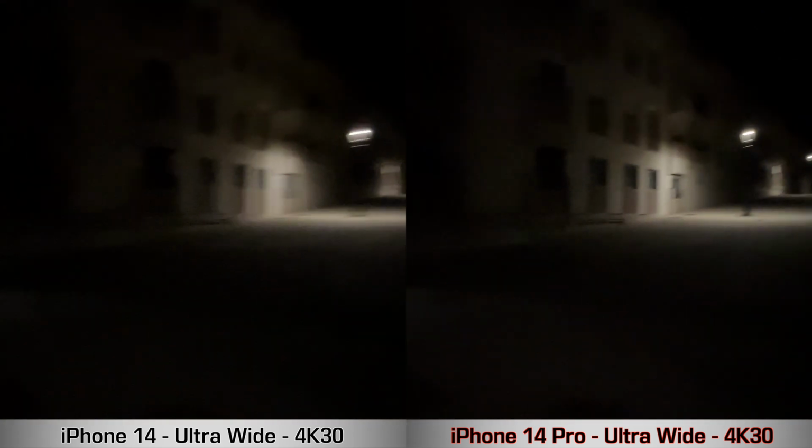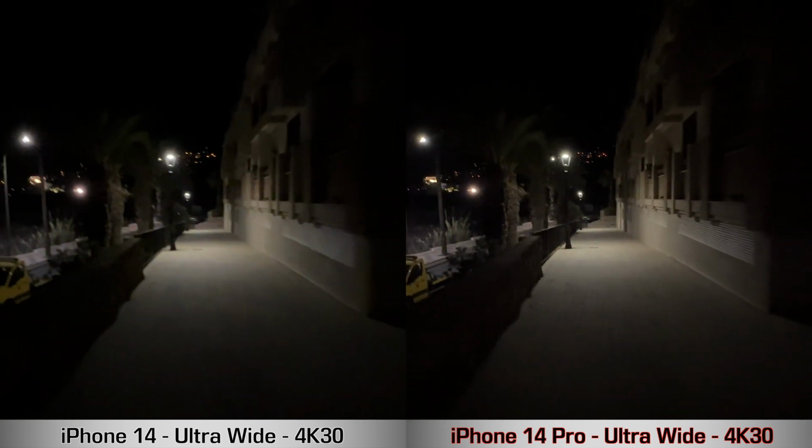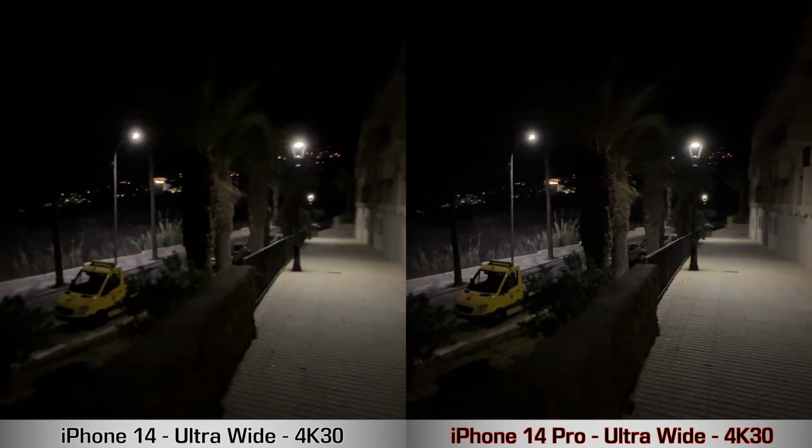So I guess I can walk this way for a bit. So yeah, ultra wide cameras, 4K at 30 frames per second. So me personally, I would be happy with the video recordings from the 14 and the 14 Pro. They both do quite good for video recordings.